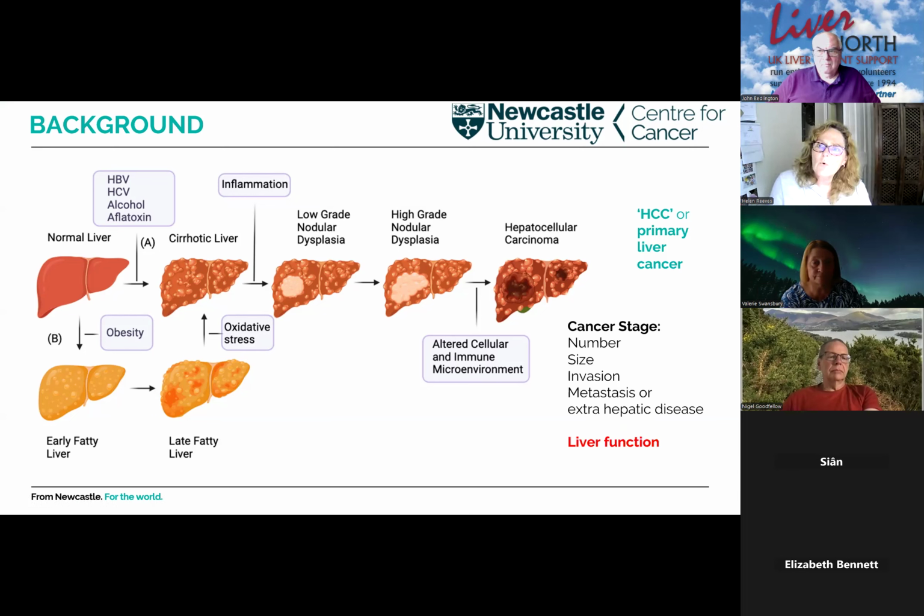So when we're talking about a cancer stage, what we mean is, is it just one cancer? Is it two? And how big are they? Have they invaded into something else, which means you can't cure them? Have they spread outside the place where they started? So have they metastasized? And in the case of the liver, that means have they got extrahepatic disease? So those features are important for any kind of cancer when you're thinking about the treatment.